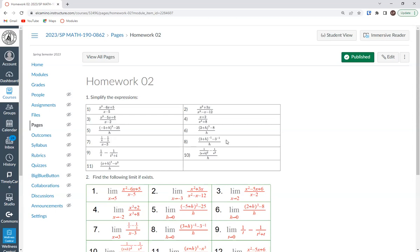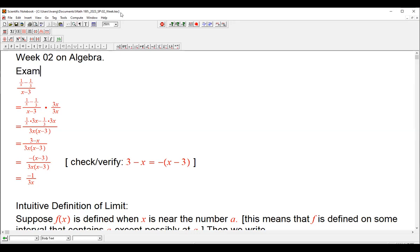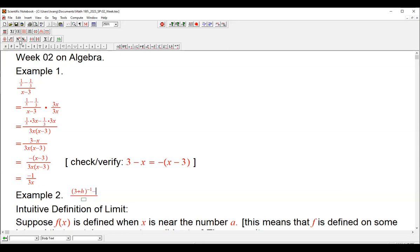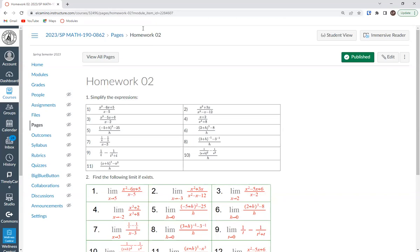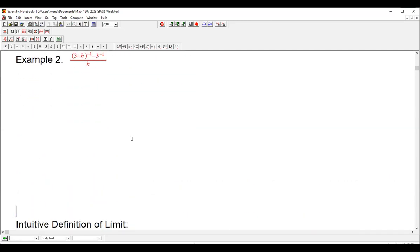How about number 8? Let's go back to number 8. We'll call it example number 2. We have a fraction: 3 plus h raised to the power of negative 1, minus 3 raised to the power of negative 1, over h. Let me make sure I copy that question correctly. Yes, I did. So let's come back. We're going to reduce this. Now we only work the algebraic part of this.